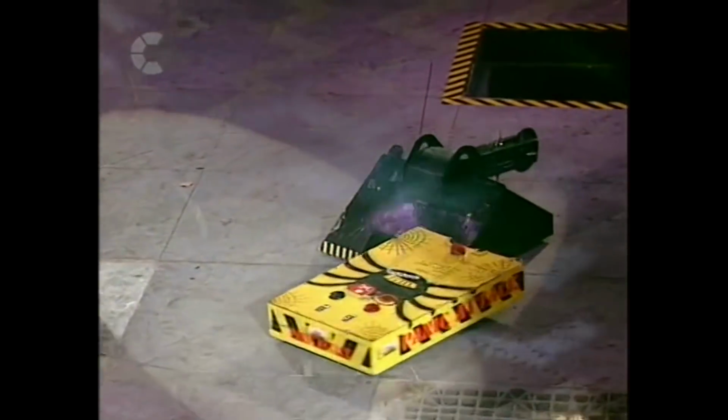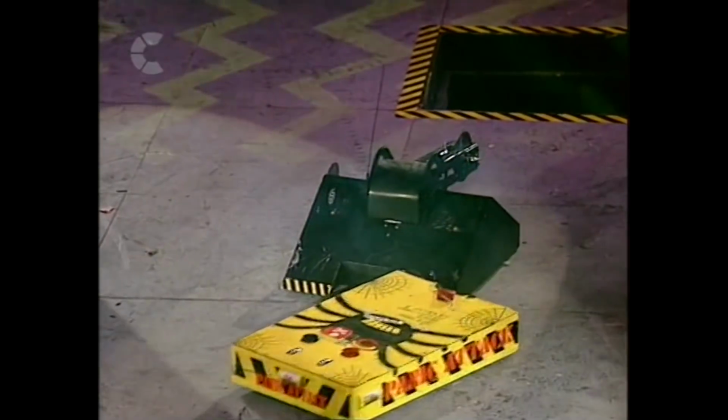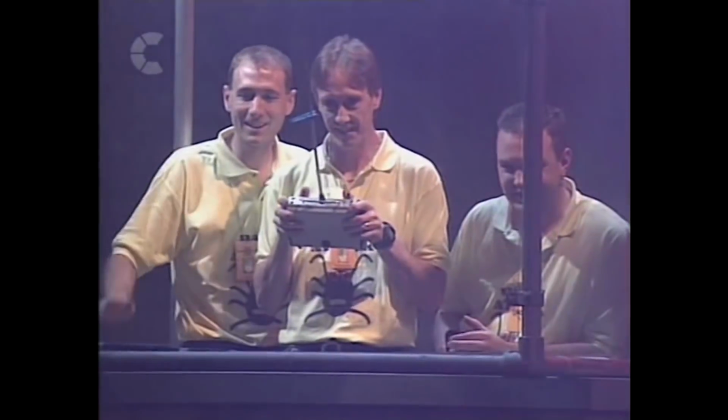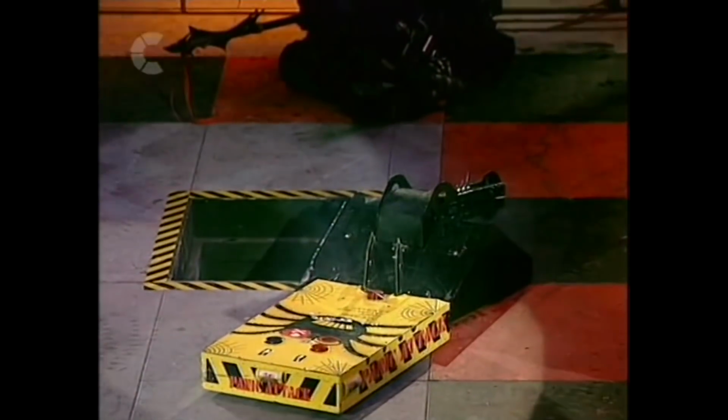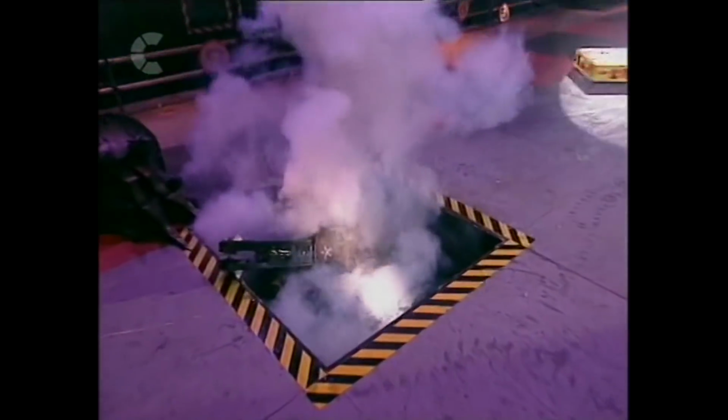Panic Attack trying to push Disruptor back towards that pit there, and again, using the four-wheel drive towards the pit of oblivion. Disruptor on the edge here. They want the end. Down, down, down, out, and the end is nigh. And comes for Disruptor. A spinning spider's web. Oh, Panic Attack!